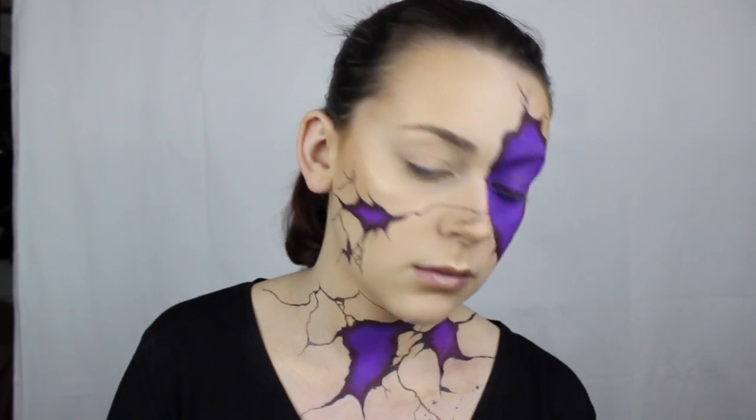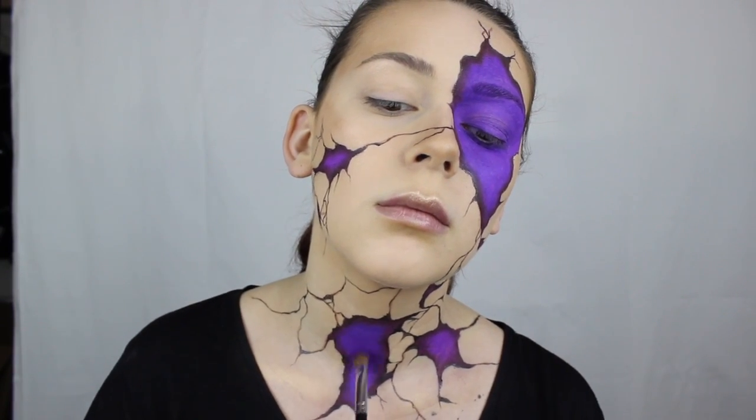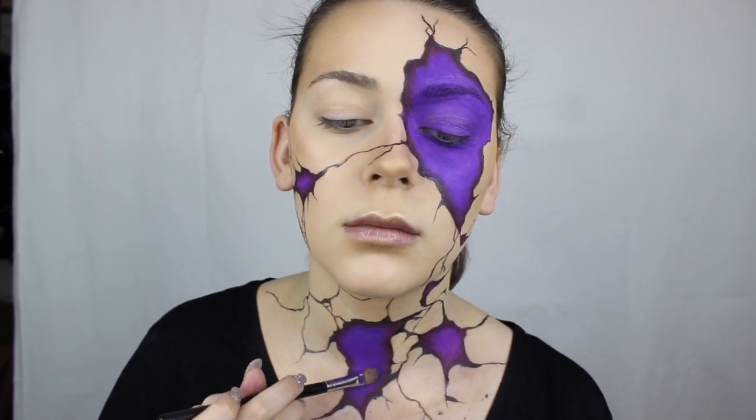Now I'm going in with a purple eyeshadow, and that is just going to make the body painting that we've already placed more opaque if it is a little bit patchy.